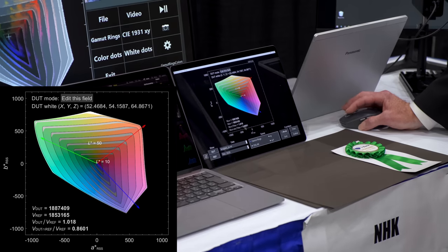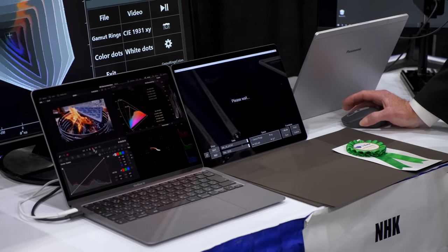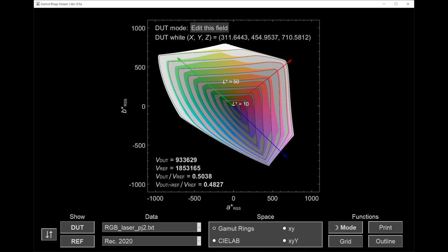Let's look at the other one now. This one was supposedly 90% coverage, with almost the same chromaticities and the same coverage by area. But now you can see it has only 48% of the BT.2020 volume. So it's really misleading to look at just the area. You get the wrong information.